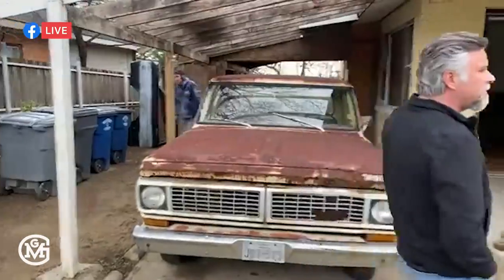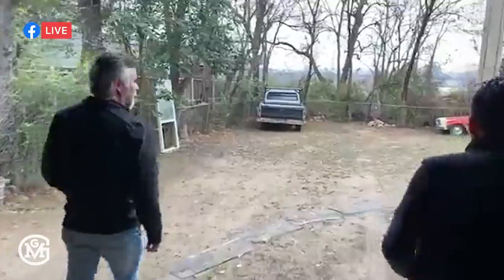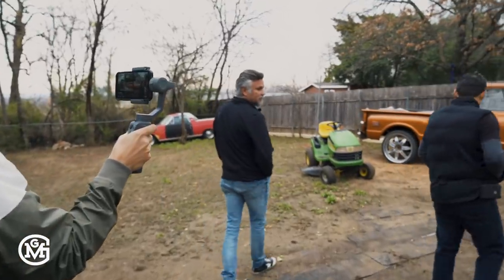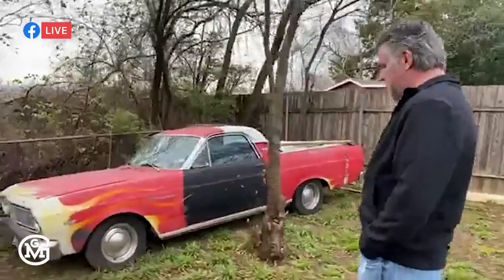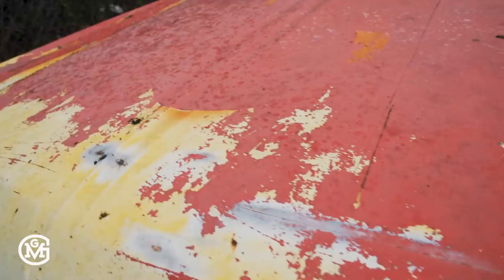So you said you got some more trucks? I got some more money. Holy cow, you got a bunch more trucks. And a dirt bike? Nah, last time I rode one of those, I broke my collarbone. The Ranchero, I don't know. You sent me some pictures of this one. It's got very big flame jobs.